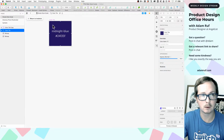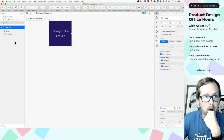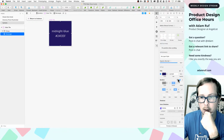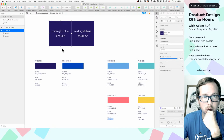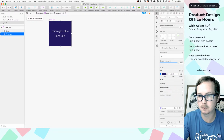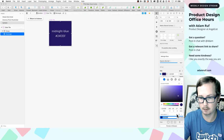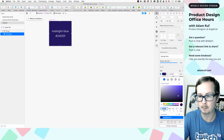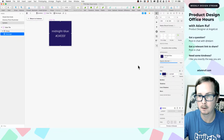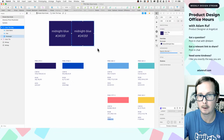Oh, you know what I want to do? I want to make sure... why can't I change layer style? Here we go. Got to create a layer style. It's going to be midnight blue. I'm going to add this color. Document is going to be midnight blue. Midnight blue. Now when I go back, now I can change it to something else once I add it.